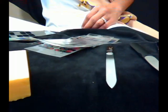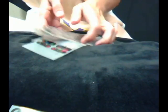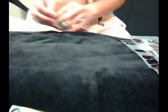Alright, so I'm going to do a couple different layering options. Okay, Jen? Okie doke. I'm going to layer a couple, lay them before we apply heat to them. This is one way of layering.